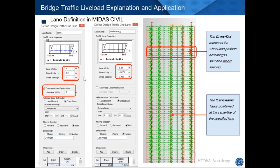So after you define all the traffic lanes, you can always choose to display the lanes to check they are defined correctly. The green dots represent the wheel run positions according to the wheel spacing that we specify. And the lane name tags over here represent the center line of the specified lane. So every time you define a lane, make sure it has been defined correctly.